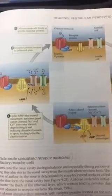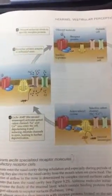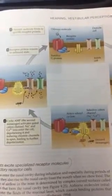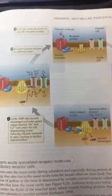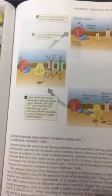Receptor proteins are members of the G protein-linked receptors. Interactions of odorants with their receptors trigger the synthesis of second messengers, such as cyclic AMP. Cyclic AMP opens cation channels, which leads to the generation of action potentials. Olfactory axons connect with the olfactory bulb, which sends its output to several different brain regions.